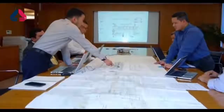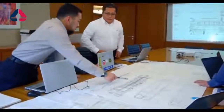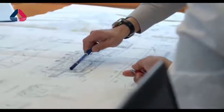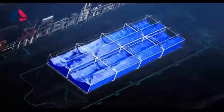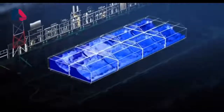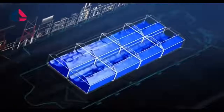A gas leak could lead to an explosion, and if that happens at sea, it could turn into a catastrophe. How the gas will be contained on board is crucial. To prevent masses of liquid gas from sloshing, the team came up with a unique new design. 2 parallel rows with 4 tanks in each will help minimize the risk of destabilizing the vessel.